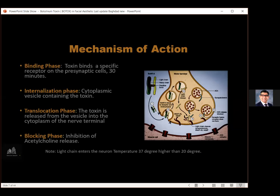So in the blocking phase at this stage, the light chain of the protein attaches to the acetylcholine and blocks the acetylcholine transmission to the postsynaptic area. This is the action, or mechanism, of botulinum toxin.